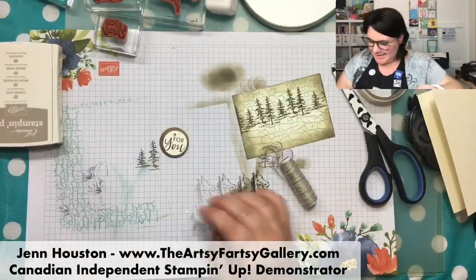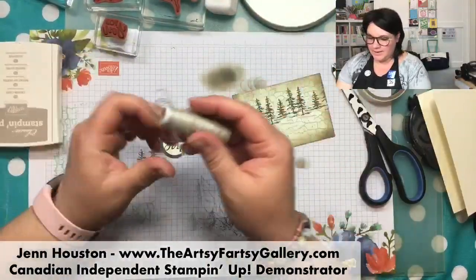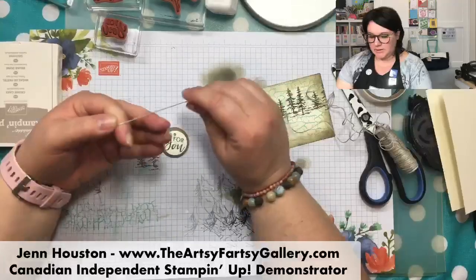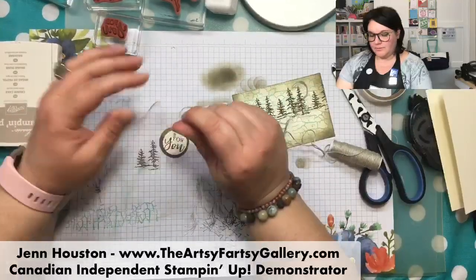Okay, next I'm going to use this linen thread. Now it also comes on a cardboard piece. Now how to do this? I just did some back and forths.